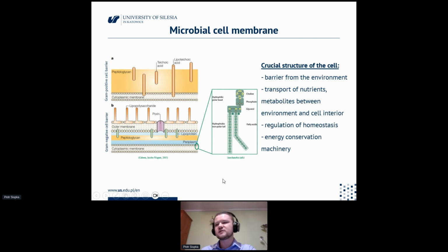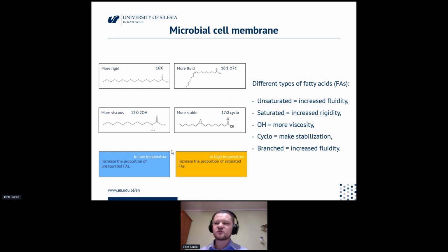In microbes, we distinguish two main types of these membranes. In gram-positive bacteria, there is just a plasma membrane and a thick cell wall. However, in gram-negative bacteria, there is a plasma membrane, a thin cell wall, and then also an outer membrane. The cell membrane, in order to perform its function, has to have a certain level of fluidity, and this is maintained by changing its composition. It can be more rigid when there are more saturated fatty acids, or more fluid when there are more unsaturated fatty acids. There can also be hydroxy fatty acids, cyclic fatty acids, and so on. So in general, at high temperature, the proportion of saturated fatty acids is increasing. At low temperature, saturated fatty acids are reduced because they make the membrane less fluid.